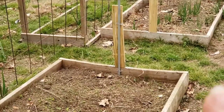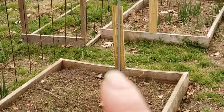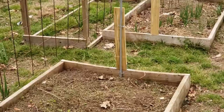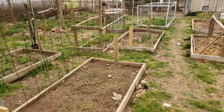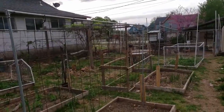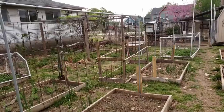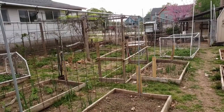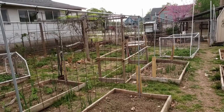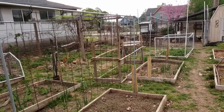You can see we've got these little L brackets joining it to the bed edge, and then a little pipe fitting down below, and then a little up higher to hold the whole trellis. That way, it's quite sturdy, and we don't have to worry about, I was trying to hammer some rebar down into the ground, and it would go about 8 inches, and then it wouldn't go any further, and it would start warping. Our ground here is mostly rocks. I think raised beds is going to be the way to go about it.